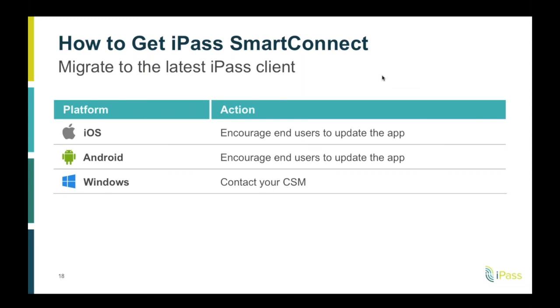Mac has just shipped, so we need to update this slide, so I'll make sure that we do that. The current versions of Android and iOS in the App Store today have the iPass SmartConnect client already. So if you have users on either of those platforms, it's more than likely that they have the SmartConnect platform and that they are receiving the benefit of having the connection intelligence.